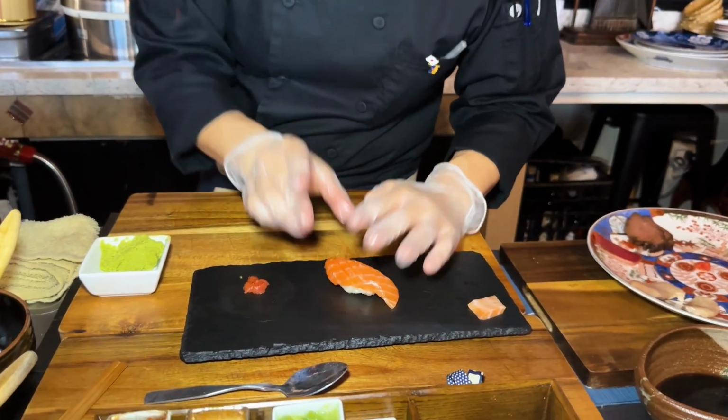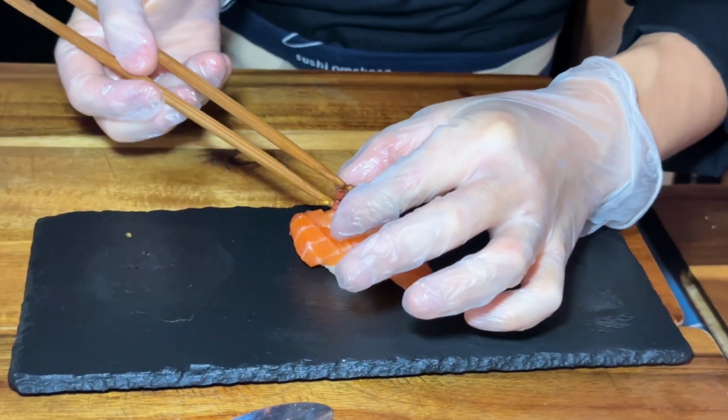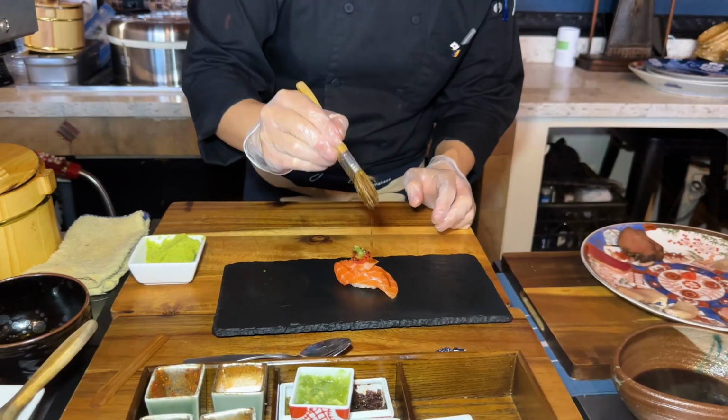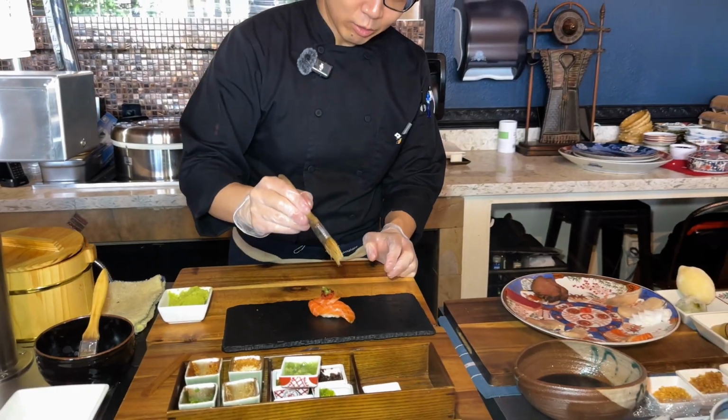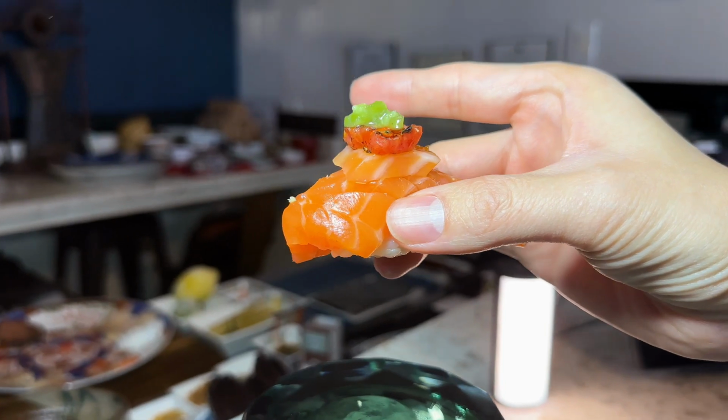This is the cherry tomato. This is the salmon, the back loin. This is the salmon belly. Cherry tomato, pickled wasabi, some soy sauce, the yuzu juice, and then lemon zest. We have a lot of salmon here. In fact, two layers of salmon plus the tomato. Here we go.